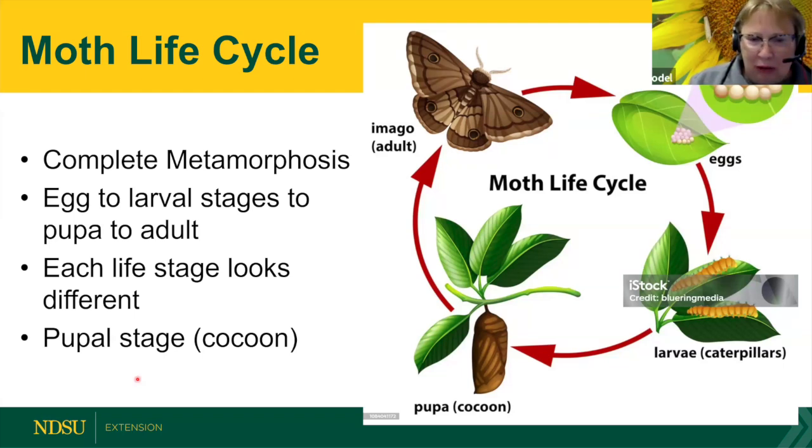And then the pupae or the cocoon is a stage where the whole insect undergoes transformation from the larvae to the beautiful adult moth. And you can see the adult moth is for feeding on nectar of plants and transferring pollen. And a lot of them have different patterns that you'll see on the wings that we use in identification. So it's just helpful to understand. And each moth can have one generation or one complete life cycle per year, but some species will have up to 3 or more. It just depends on the species and how fast its reproduction is.